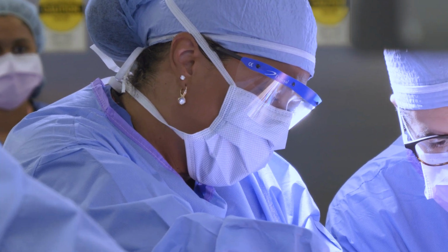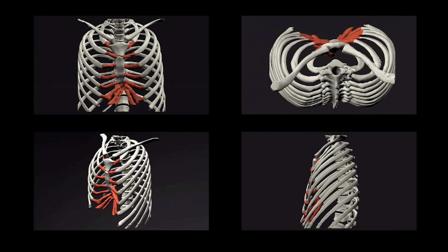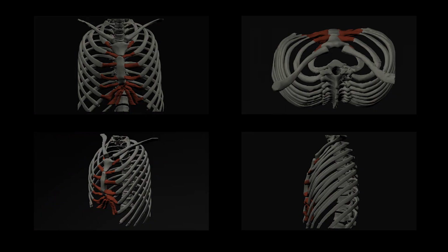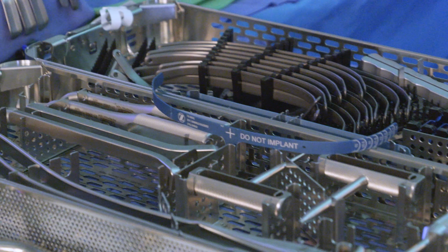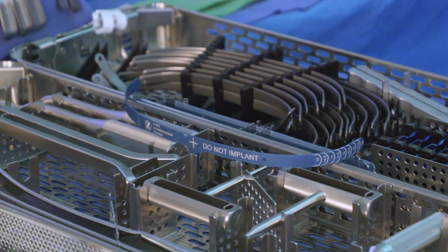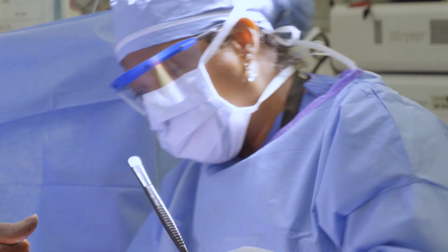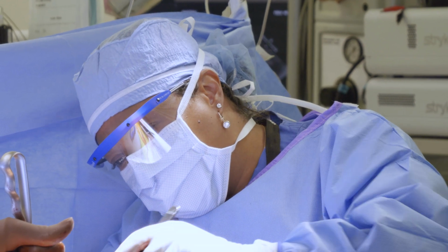We also have our partners in radiology who do complex 3D reconstructions. We do 3D printing models. We also have partnerships with industry and product reps who can create customized solutions for patients. We have a whole landscape of tools to try to address each patient who has a unique situation.